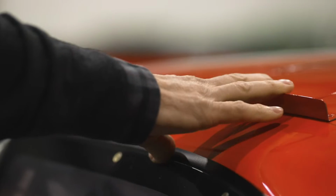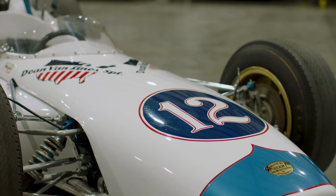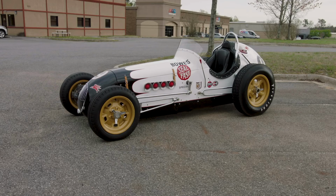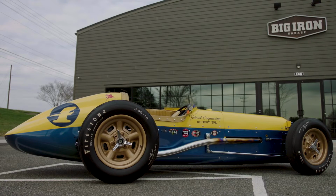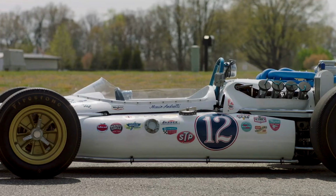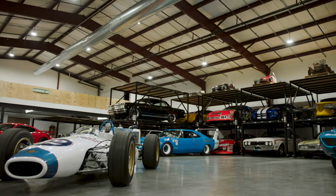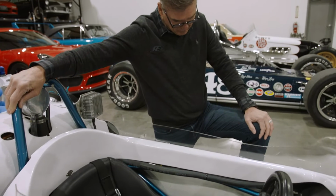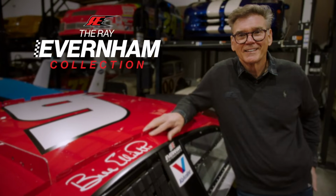When I was young, I had no idea about NASCAR. My dream as a child was to be an IndyCar driver, and I have been infatuated with open wheel cars. Started with midgets, and then the Indy cars, the roadsters to the rear engine cars, and the Marios. When you look around at my collection, you look at everything that I admired as a kid. It still shoots a spark.